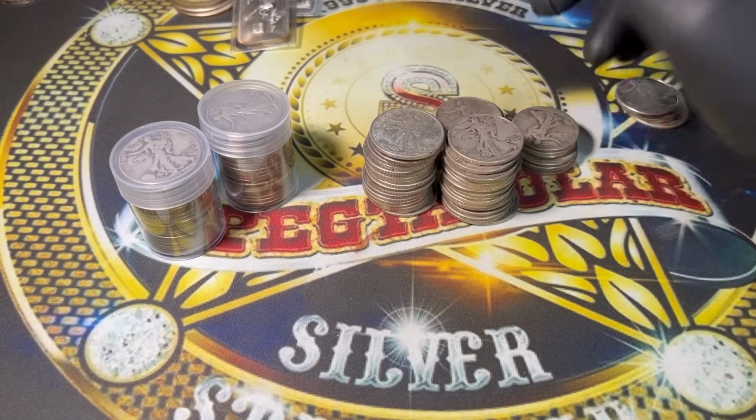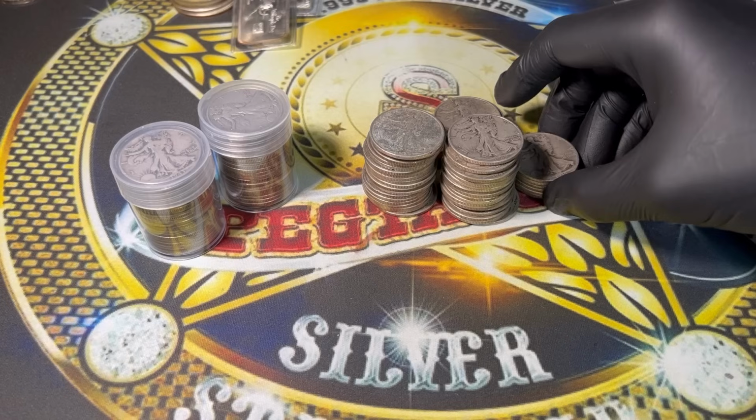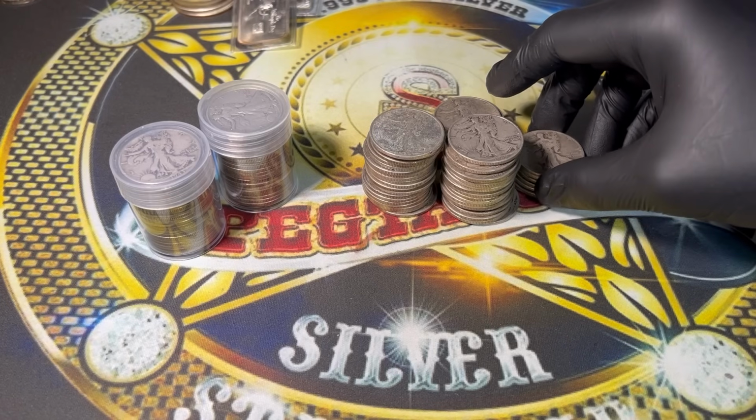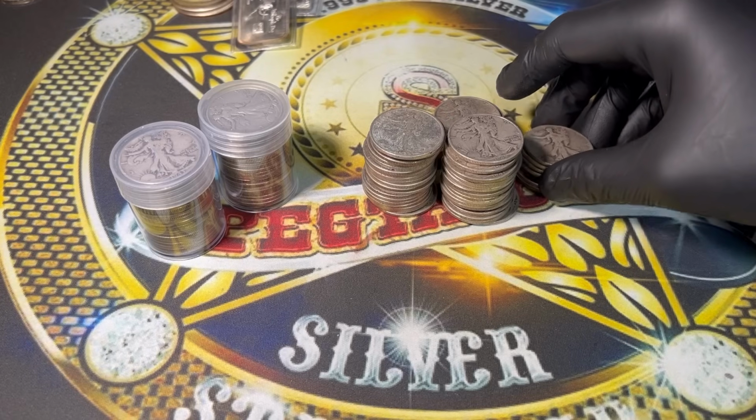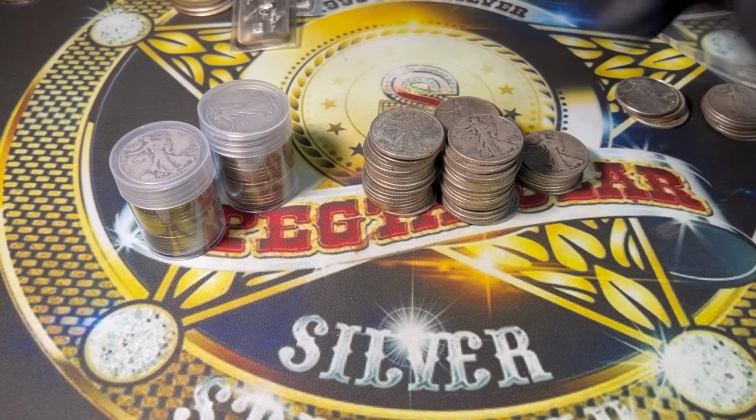So in America, this is typically what we have. We've got your half dollars, your quarters, your dimes, and if you want to consider your wartime nickels, then you can. But yeah, bada bang.